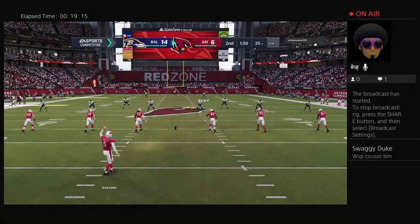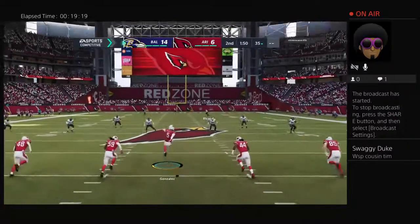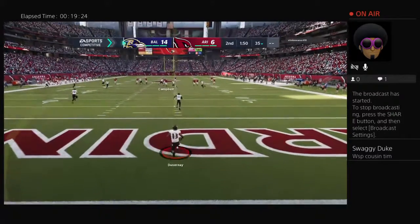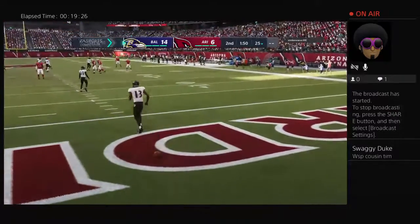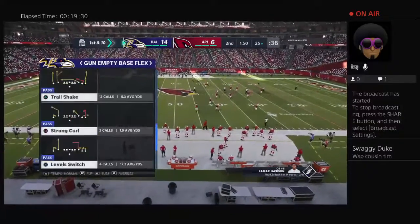Zane Gonzalez to kick off for Arizona. Now he's back out there to boom this one away, maybe with some frustration after the PAT miss. Fielded in the end zone. And this will not be brought out. It's a touchback. At their own 25-yard line.